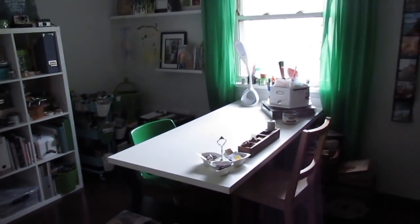That is the craft room. I left a little mess over there. But I hope you enjoyed this tour.